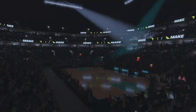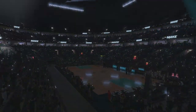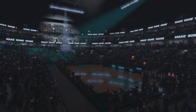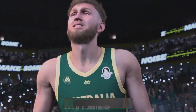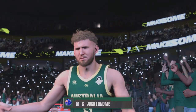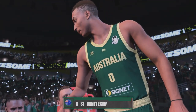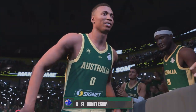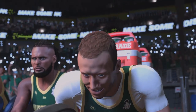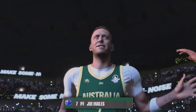Let's meet your home team. At center, number 51, Jacqueline Dale. Starting at small forward, number 0, Dante Exum. The other forward, number 7, Joe Ingles.